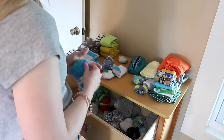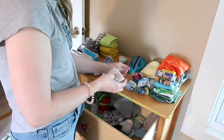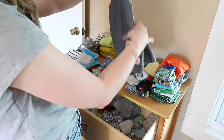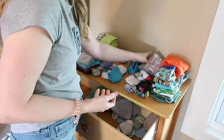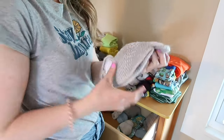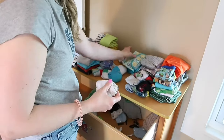I had a lot to go through in here, a whole lot of little bits and bobs. And so we have quite a few things that we end up decluttering that were too small. And then also some things that just need to be put away as keepsakes, like that sweet little elephant hat.